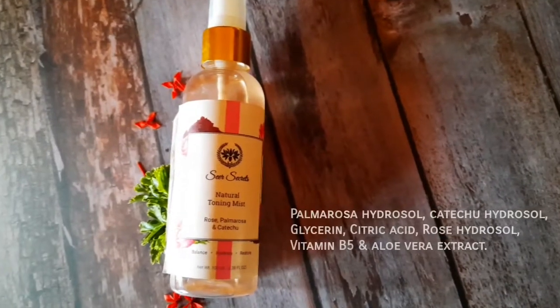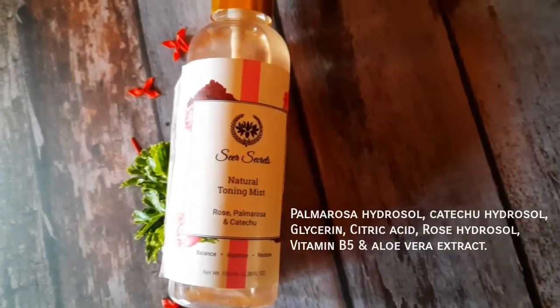And last but not least, we have the natural toning mist. It's in the rose flavor, and that's something that none of us can deny. This is something I keep applying. Even after applying the serum at night, I do treat my skin with this toning mist before I hit bed. That completes my night routine. I use this as a night routine because that's when your cells repair and bring the best out of you.